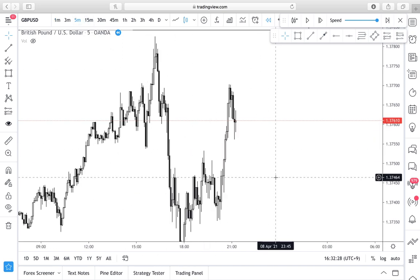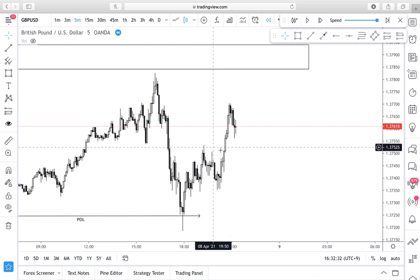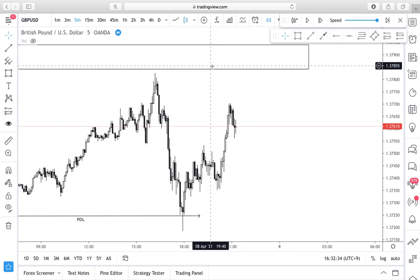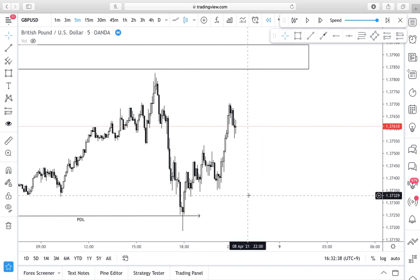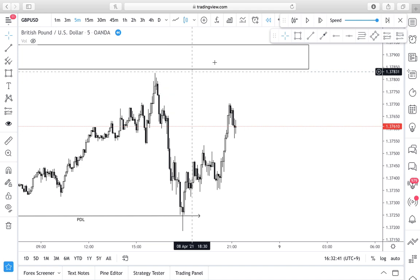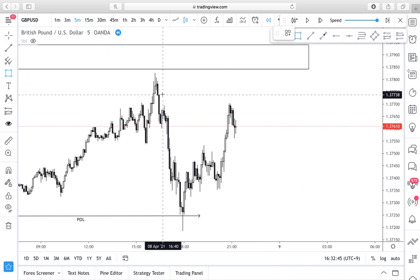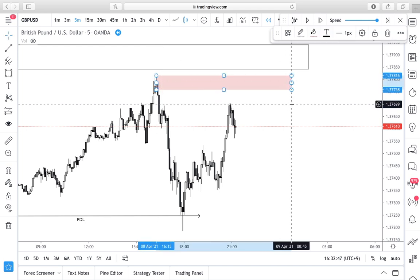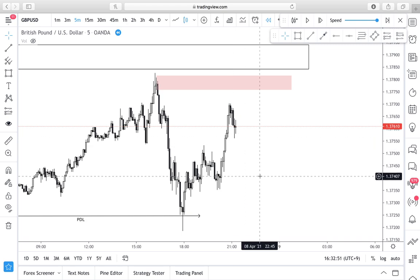So now I'm looking for where we're going to react, because we already broke the structure to the upside. So now I'm looking for buys because I want to take a sell from here or from this 5 minute order block here, right? So I'm going to look for my buys to get to my sells. Whichever one price decides to react off of, I'm going to wait for the reaction. I had this POI marked out as well for sells, and it also looks like we took our liquidity from here, so we're obviously going lower.